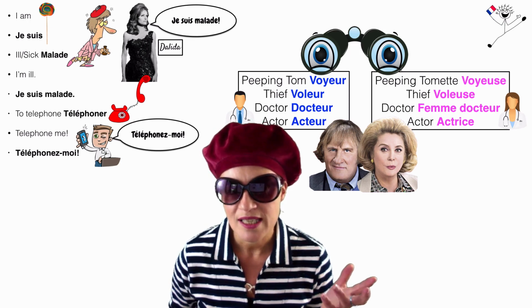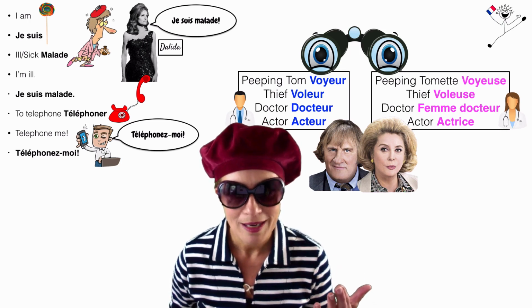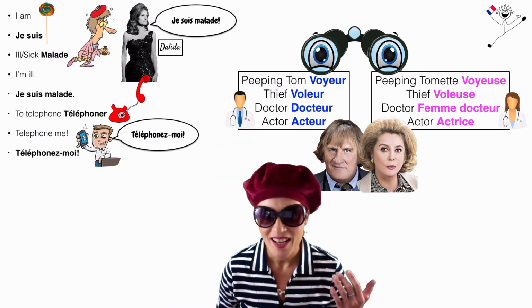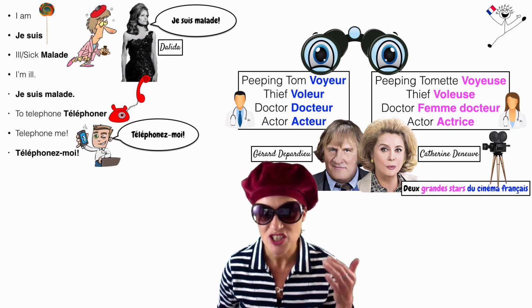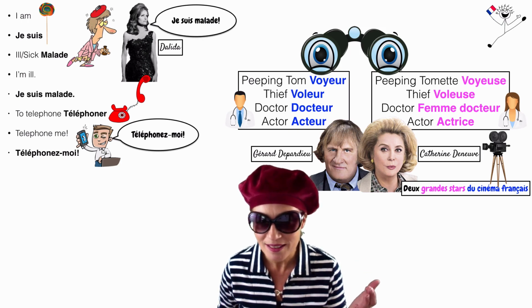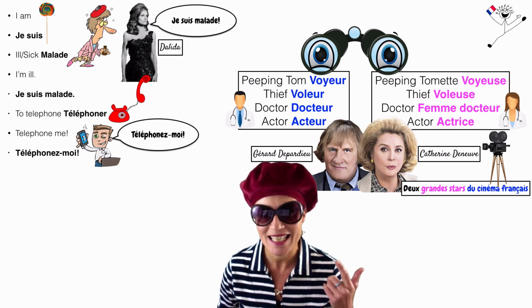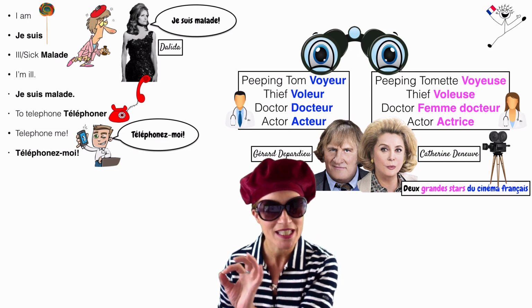A doctor, often OR becomes in French, docteur. For a female doctor, they say sometimes femme docteur. Acteur. But a feminine one is une actrice. Here we have two very famous French acteurs. Gérard Depardieu, that is possibly in every single French film ever made. And then Catherine Deneuve. There's no th sound in French, it becomes a t. Deux grandes stars du cinéma français.